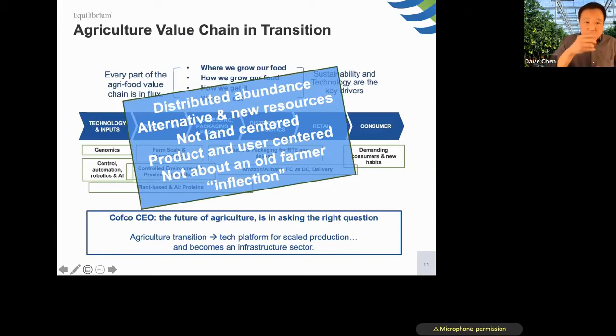The final thing that I'll say on this is the COFCO CEO gave a great talk about 3 years ago at the Temasek Ecosperity Conference. And he made this comment that every country and every country's policymakers have this conversation at some point, which is to lament and wonder how we get young people to become farmers again. And the COFCO CEO made a pretty strong statement that that was the wrong question.